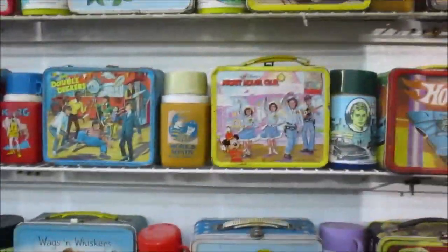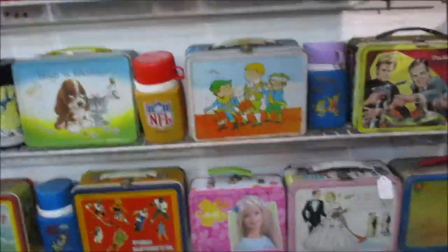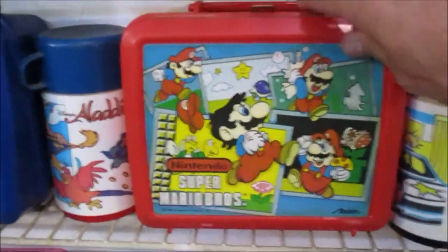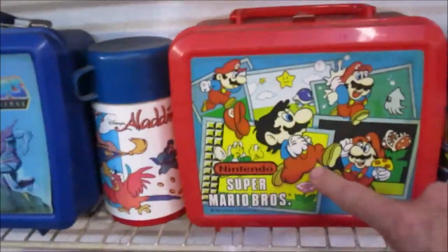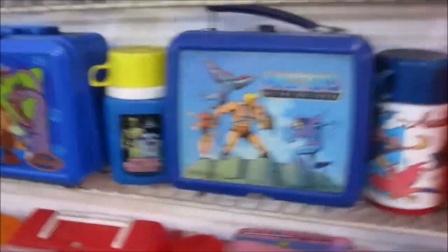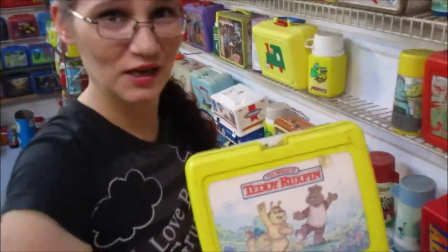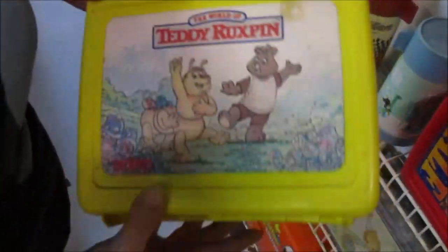There's a lot of duplicate lunchboxes in here, which is actually kind of cool. Super Mario Brothers. This actually looks like it was off of the cartoon. The original creepy doll. Before Chucky, you had Teddy Ruxpin talking in your room when you didn't want him. Not in my room. Only if you had a tape in there. My friend had him. Check it out, Howdy Doody.